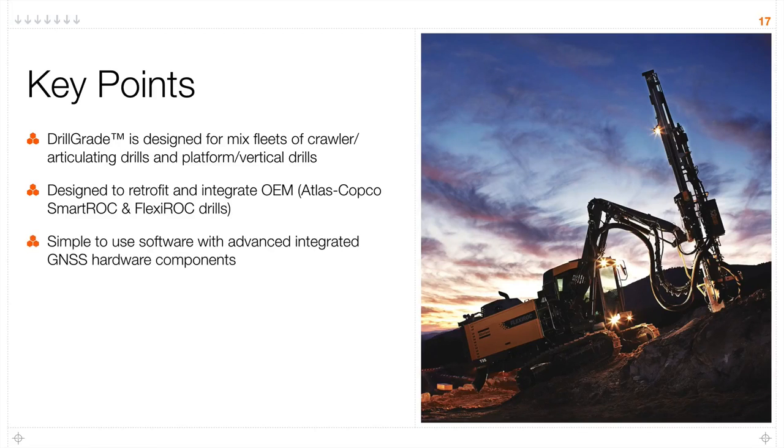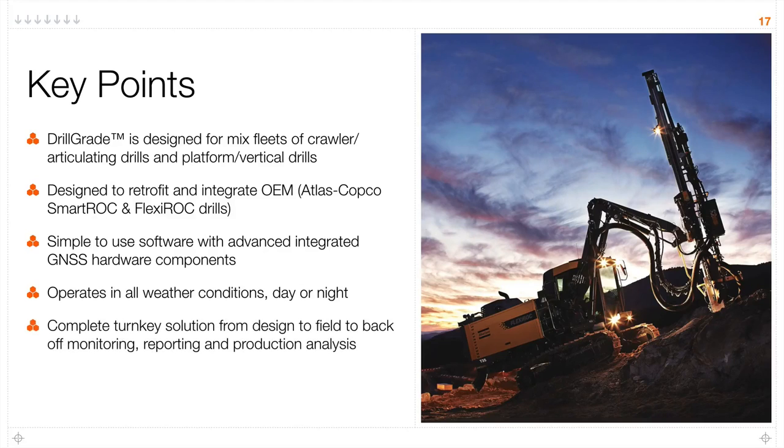The software across all of our drill grade products, again, are simple to use. Our GNSS components are integrated. And again, we have a 3-year warranty on those components. Navigation and high accuracy positioning facilitate drilling in all weather conditions, day or night, because you're using the system to guide you. You don't have to see marks on the ground or worry about snow covering up stakes.